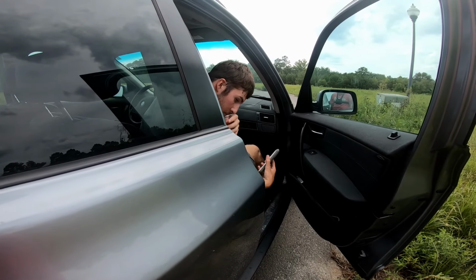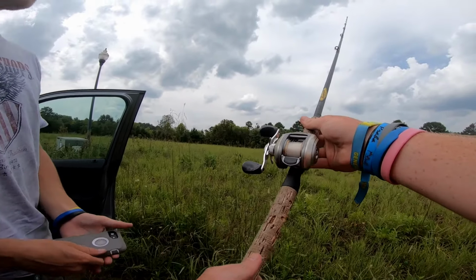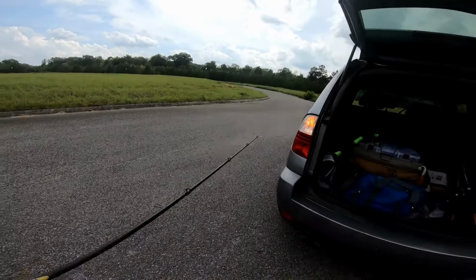Hello. Come here, I found something. It's gonna blow your mind. I found a baitcaster. Put it in here. Let's go. I found a baitcaster. What the hell?